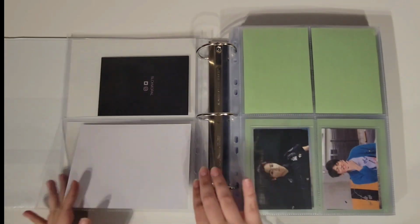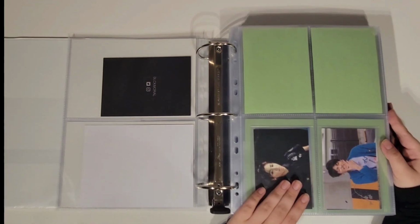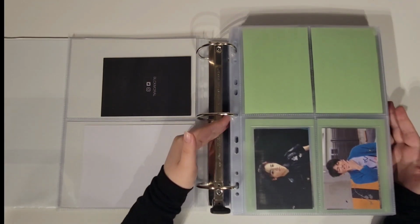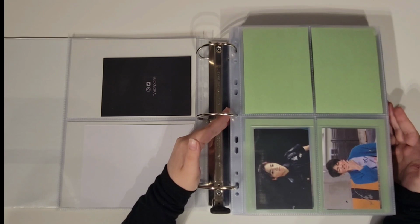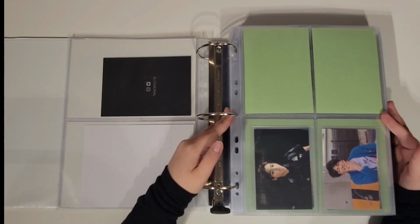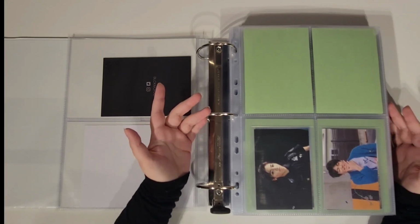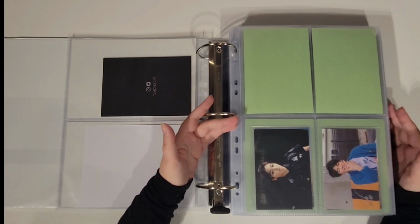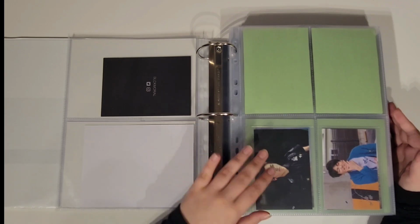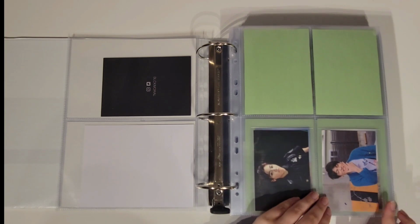So now we can finally get started into the actual binder. Over here we have my broadcast photocard collection. Broadcast photos. They're not photocards. This is probably the most interesting part of my collection. It's also the part I enjoy collecting the most. So here we have Jungkook Dope and Jungkook Run.